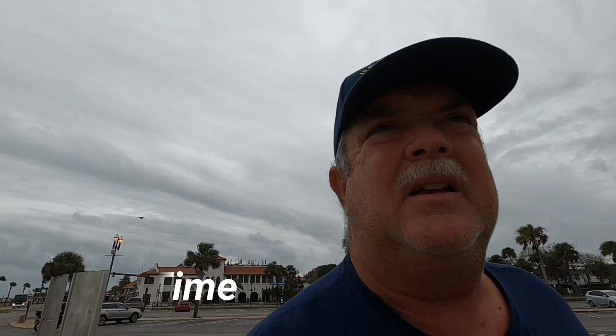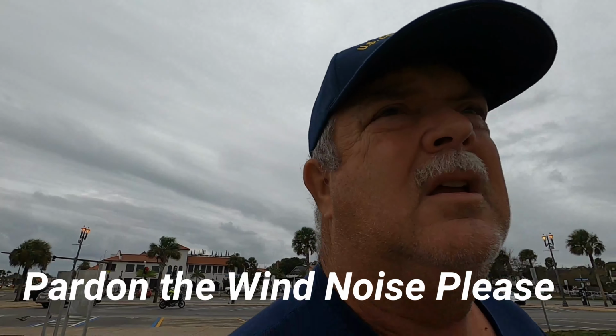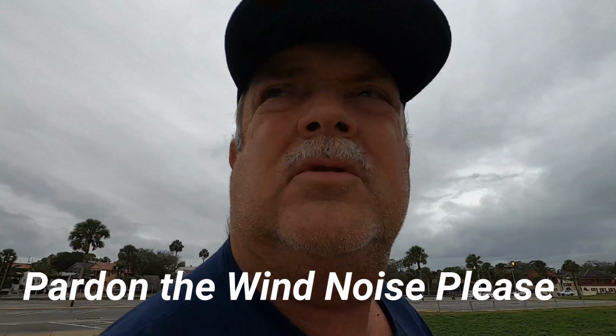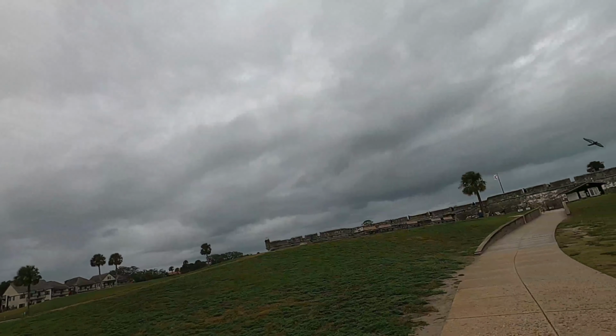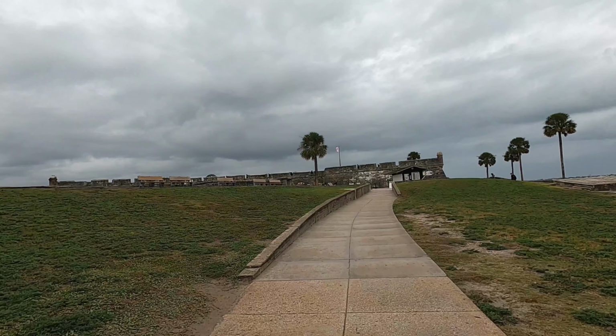So the last time I was here at the Castillo de San Marcos, I was probably 11, and then when I was stationed in the Coast Guard, we came here several times when I was stationed in Jacksonville. It was really the highlight of our trip here this time was to come here today.